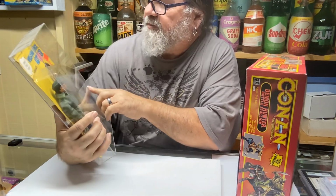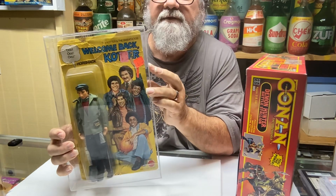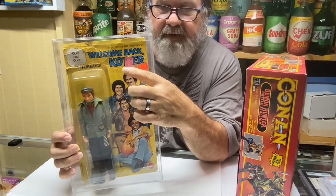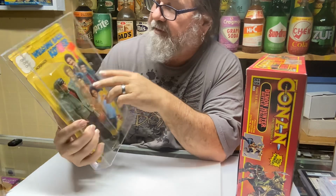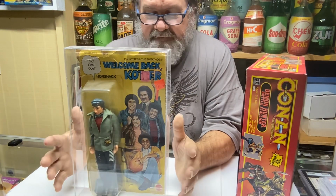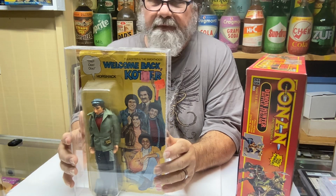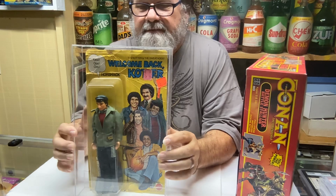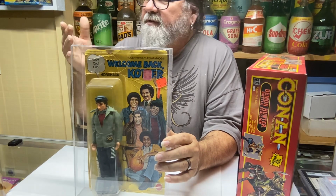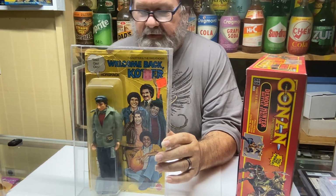This one had an original price, $4.97, and then it's got a reduced price of, what's that, 75 cents. Now these figures, if you can find them on the card still in decent condition, they're usually around $100. This one I just custom made this little plexiglass case here to put mine in.